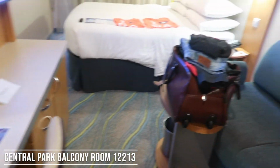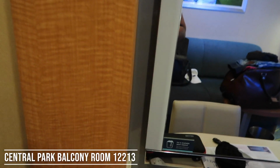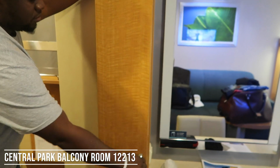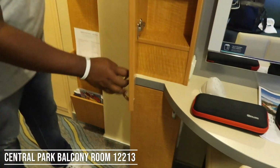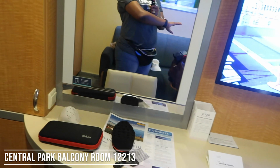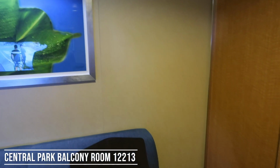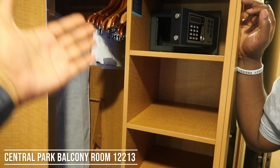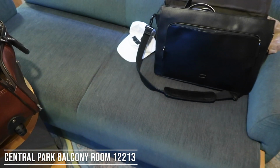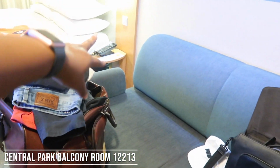Come on in. Same entertainment center. You open that shelf. Another shelf at the bottom. Same lights. Another closet. Same setup. Now, the difference with this room is it has an old couch. This is the old couch. Old style.